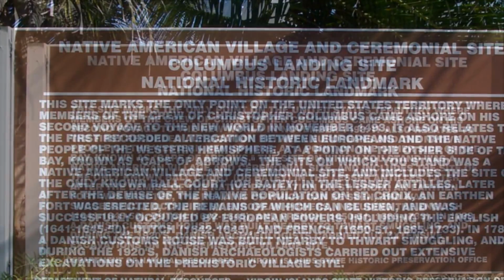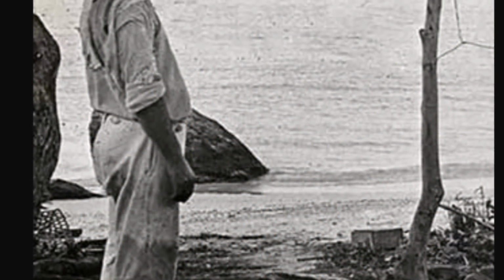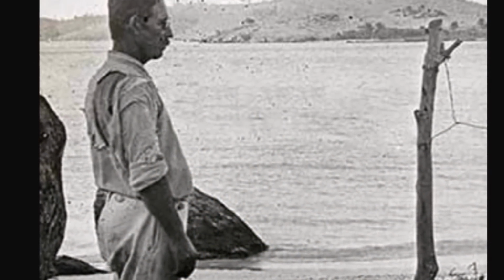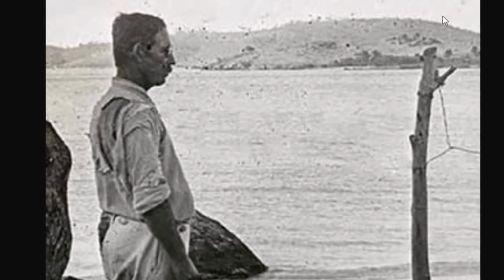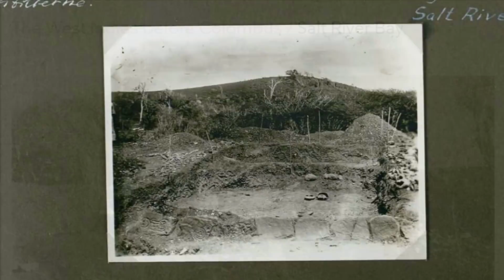That seems a little silly to me. It says in 1788, a Danish customs house was built nearby to thwart smuggling, and during the 1920s, Danish archaeologists carried out extensive excavations on the prehistoric village. Here is Danish archaeologist Gudmund Hatt, who did archaeological work here in the 1920s. Here's a look at some of the excavation work he did here.